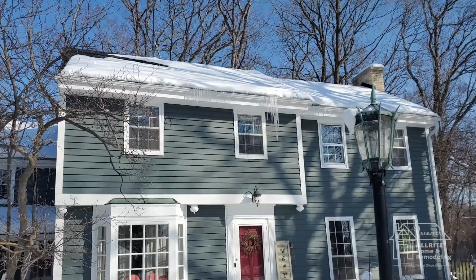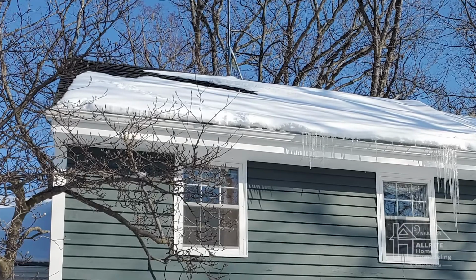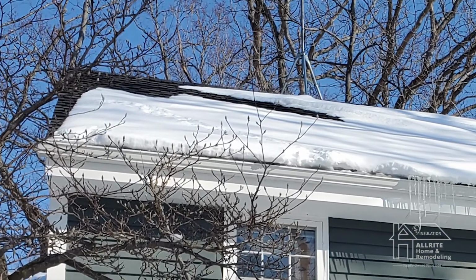When you're looking at a roof that's got a good blanketing of snow and you see areas where it's actually melting, that means you've got heat loss going on. So our recommendation is to get a professional to come out and take a look at that. That's a good starting point.